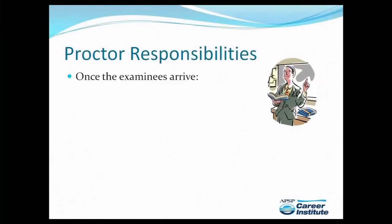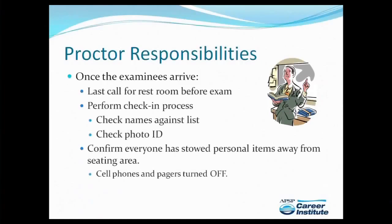Once you've got the room ready, it's time to let the examinees enter the room. Depending on the size of the group, you may want to check them in at the door, or if it's a group under 15 people or so, you can probably handle it once they've taken their seats. But first, provide a reminder that this would be a good time to visit the restroom before the exam begins. Hopefully this will eliminate those last-minute dashes just before you're ready to start the clock.